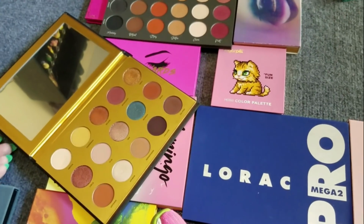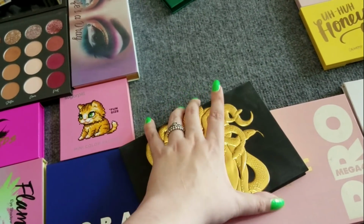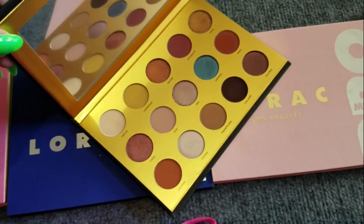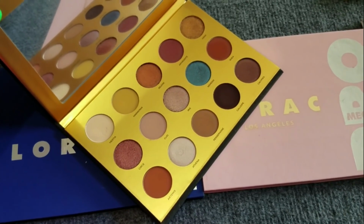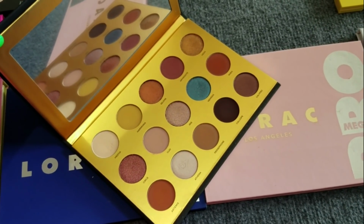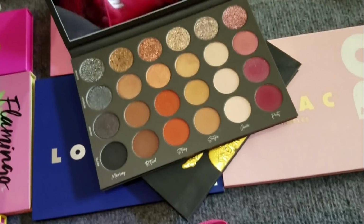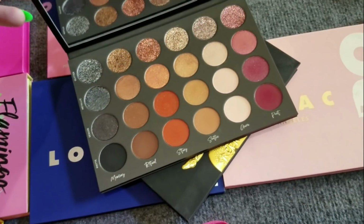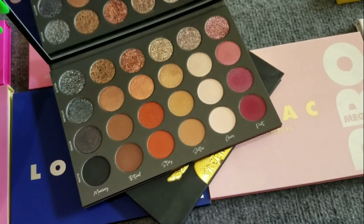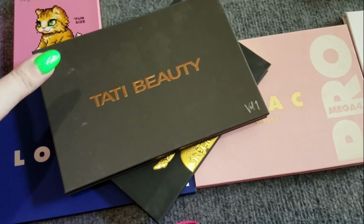And lastly, for this little segment here, we have the Lunar Beauty Greek Goddess eyeshadow palette. I really enjoyed this. I didn't think the color theory was that phenomenal. I did review this and the highlighter palette, but I really, really like the formula. So I am going to be keeping this along with the Tati Beauty Texture Neutrals Palette Volume 1. It's basic, it's very on brand for her. I reviewed this as well, but I haven't had it for that long and I do want to get more use on my face with it.